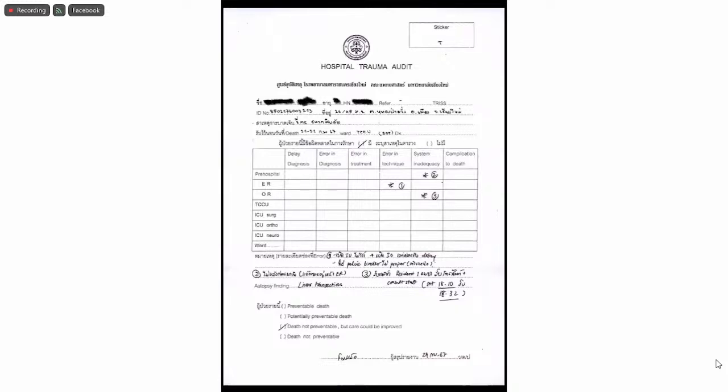We analyze the process of pre-hospital care, emergency department care, operation room, trauma critical care unit, ICU, and inpatient ward, and classify the cause of death as delayed diagnosis, error in diagnosis, error in treatment, error in technique, system inadequacy, and complication. After the trauma surgeon reviews the case, they will invite any department involved. For example, if the case has a system inadequacy in pre-hospital care, the trauma team invites the emergency department and pre-hospital care to join the trauma audit, show the case, and discuss what the problem is and how to improve it.